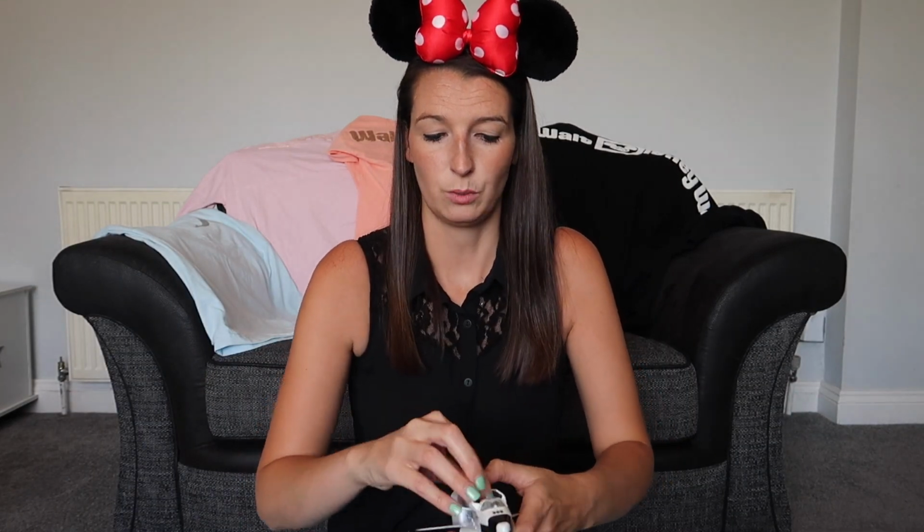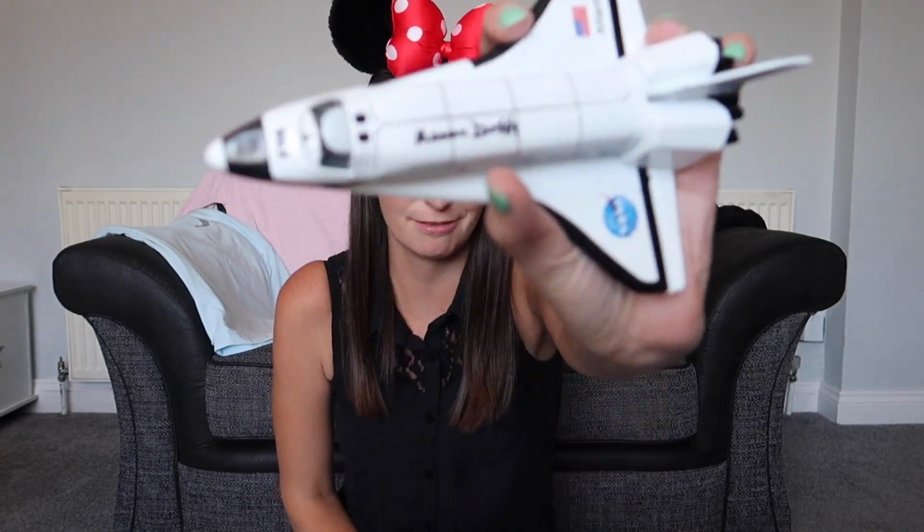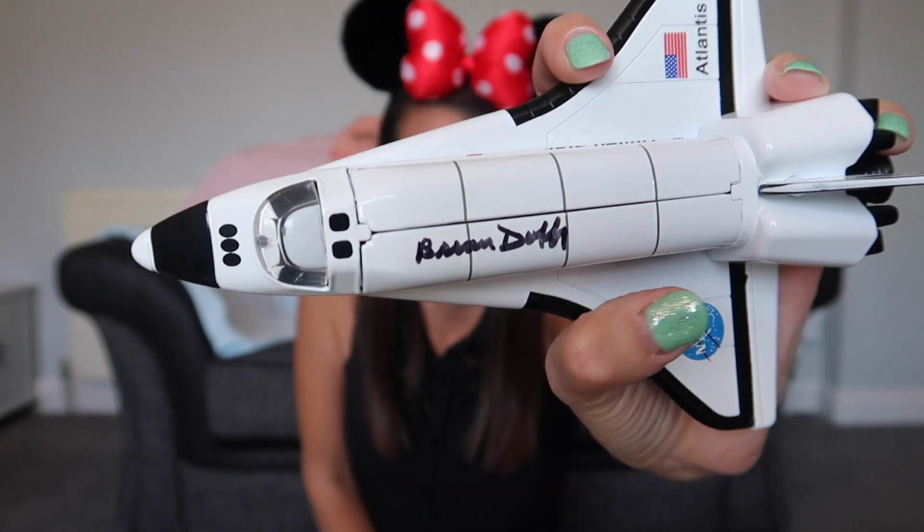These were only $10. And we got Brody and Caden one each, and actually while we were there, the astronaut Brian Duffy, who was one of the astronauts who flew the Atlantis, this is an Atlantis space shuttle, was there and he signed it for the boys. So both of them got his signature on their little space shuttles.